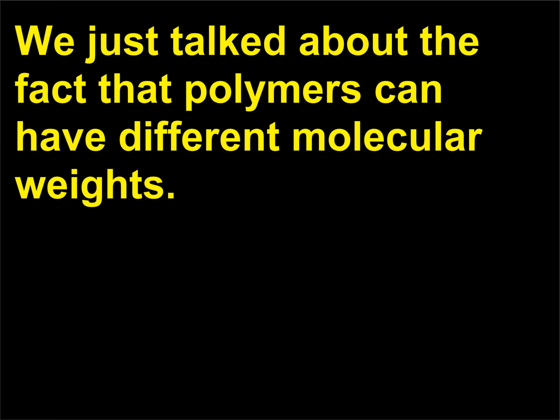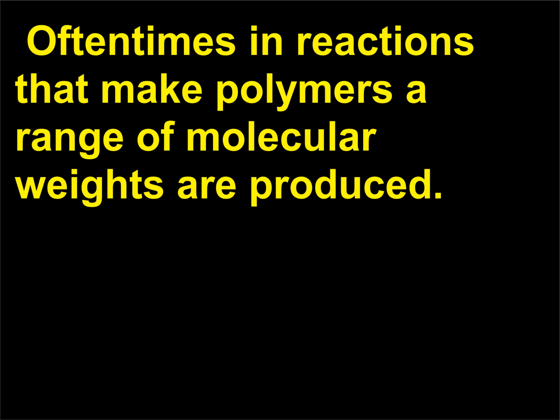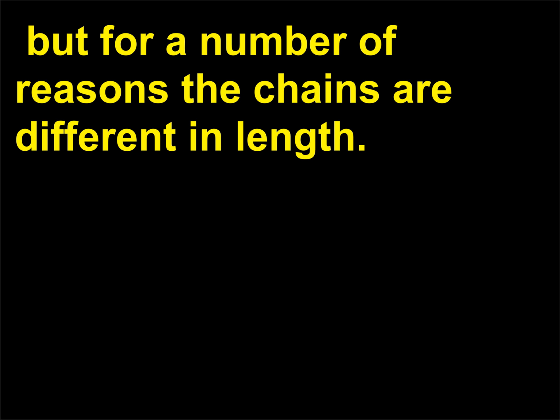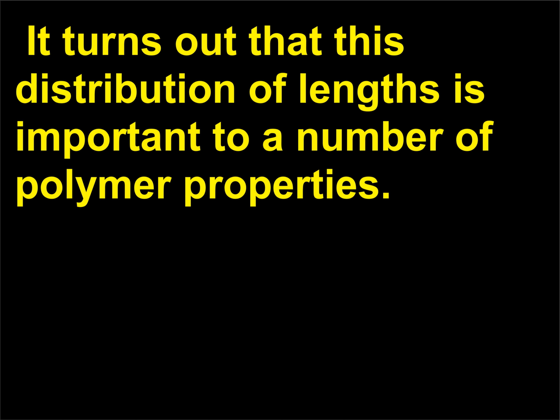We just talked about the fact that polymers can have different molecular weights. Oftentimes, in reactions that make polymers, a range of molecular weights are produced. The molecules may be composed of the same repeating unit, monomer. But for a number of reasons, the chains are different in length. It turns out that this distribution of lengths is important to a number of polymer properties.